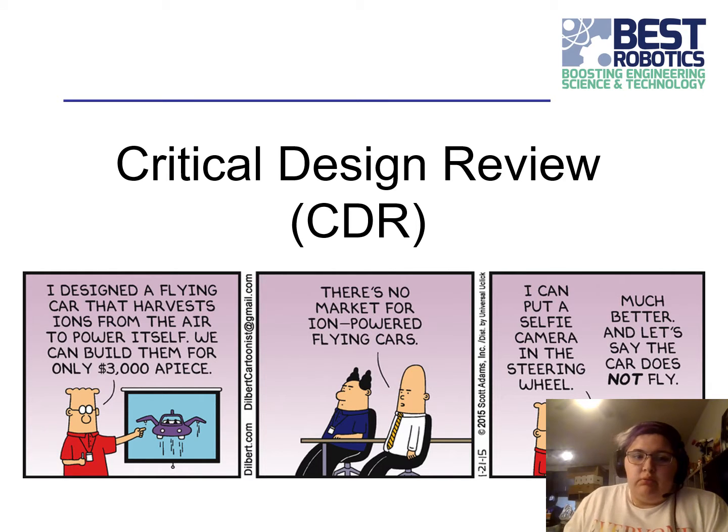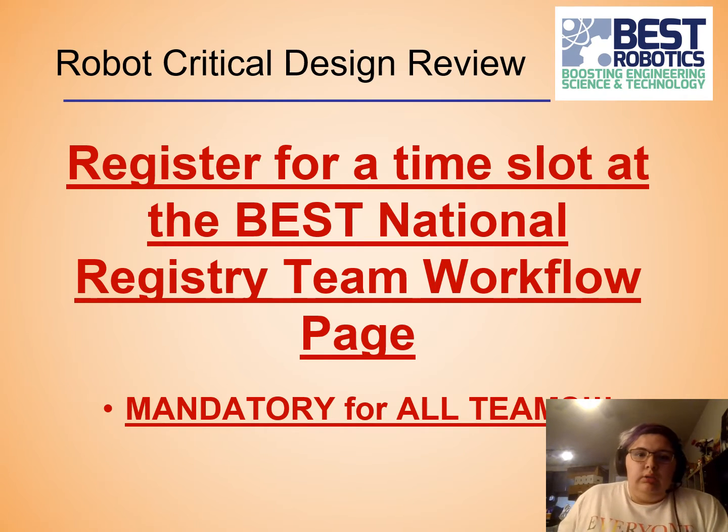So critical design review, a CDR, is a very important part of any engineering process. But first, another reminder, you have to register for a time slot in order to actually be able to compete. So everybody has to do a CDR. It is just as mandatory as the notebook, and so everybody has to sign up to do a specific time slot.